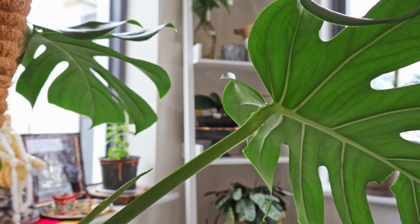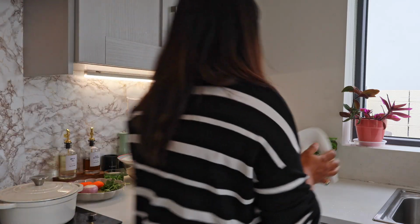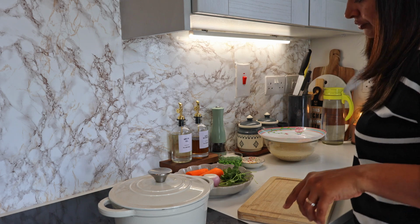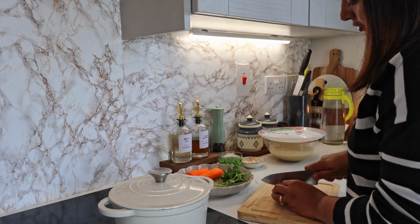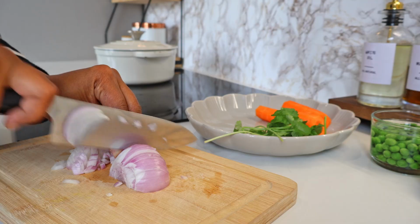Once the plants were watered and happy, I moved on to the breakfast prep. I started by finely chopping onions and carrots to prepare upma. You can add beans too for a nice crunch and color, but I ran out, so I decided to go ahead without it.